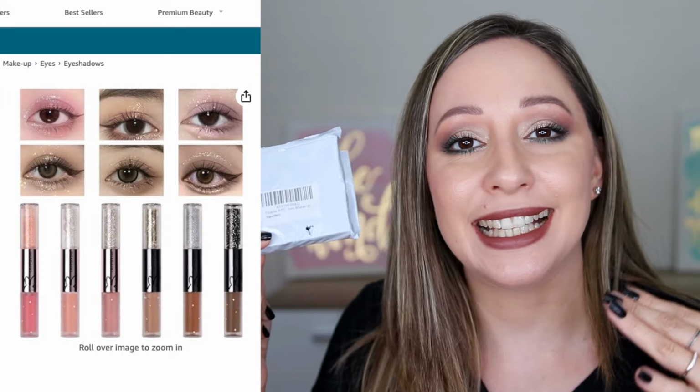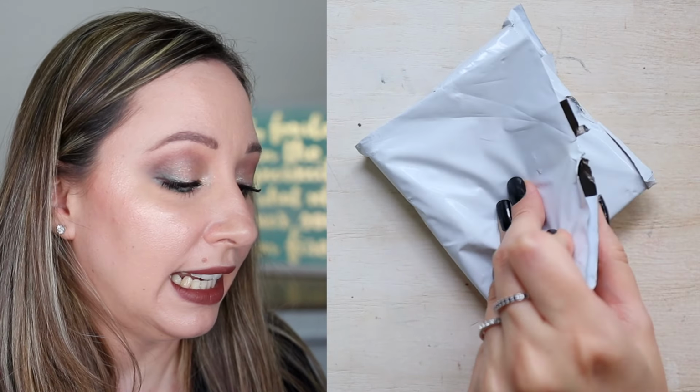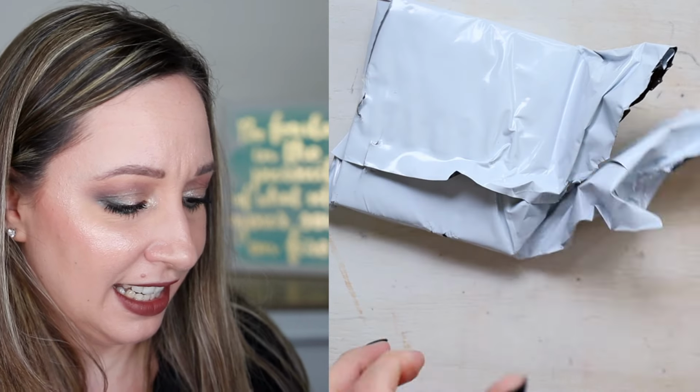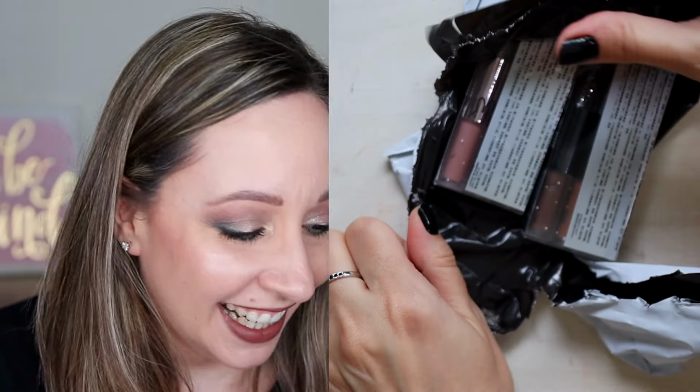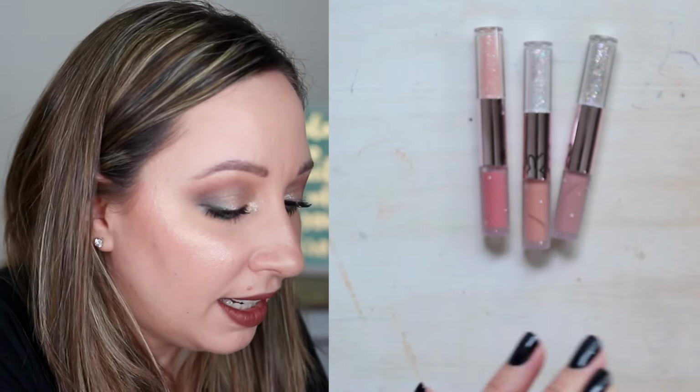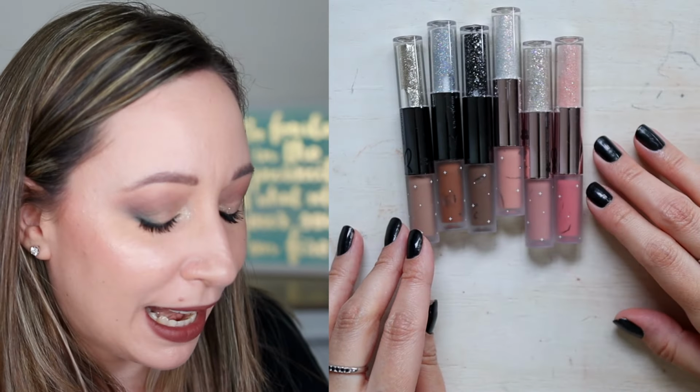These are maybe the best deal of the video. I bought 6 liquid eyeshadows for $5.46. That means each liquid eyeshadow is under $1. Do I know the brand? No. But I'm super excited for these. In the pictures, they are looking super glittery. I hope I didn't cut any of the liquid eyeshadows. These are so tiny. The packaging is adorable. So pretty. We have 3 pinkish and 3 grayish, blackish.